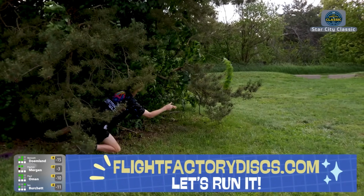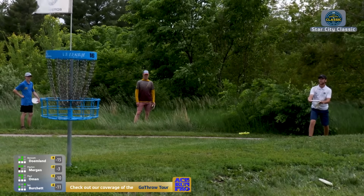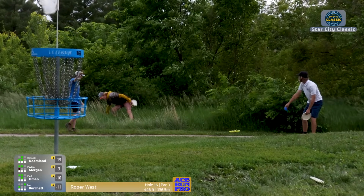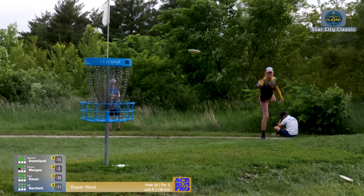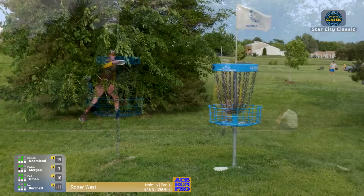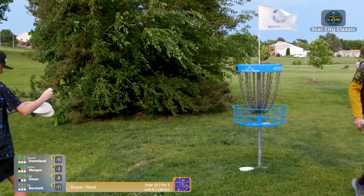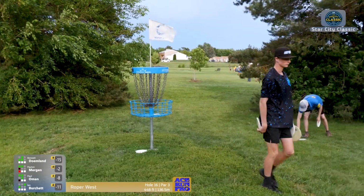This is a tough angle for Payton. See Toby in the background, his brother on the bag, competing in MA1 this weekend. That's a long day for him. Oh, as Paul sails that one over the top. Glad that one stayed in. That's a really tough wind to play that hole in. It is.